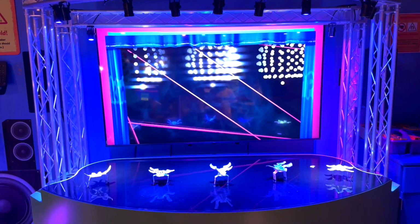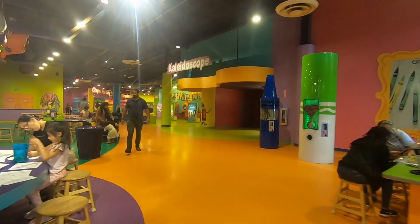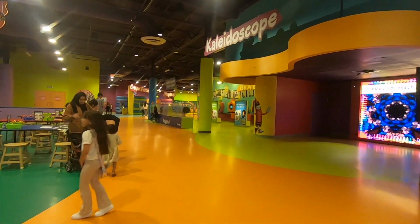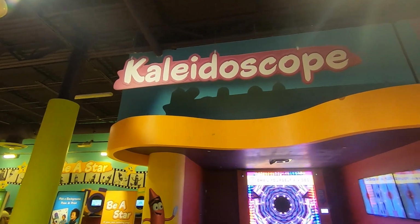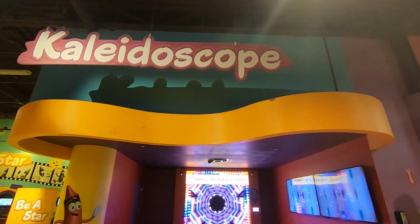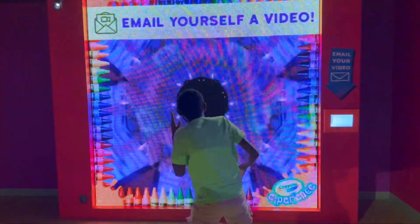I'm so proud. I can't stay here too long and brag because we have so much more to create and do. In Kaleidoscope, you do the moving and dancing and you create the work of art with your body. The email aspect of it didn't work during our visit, which is unfortunate because my son is doing a great job with his body of art.